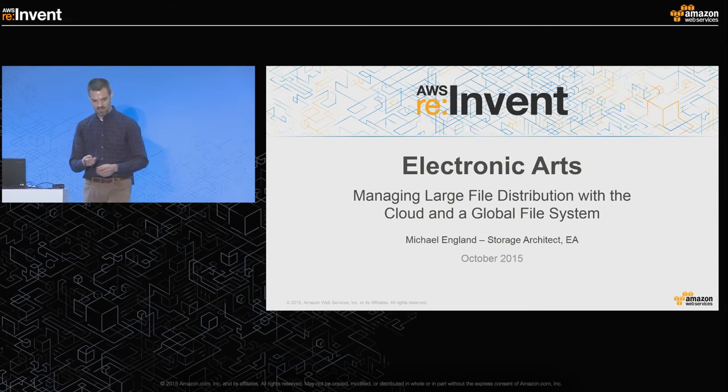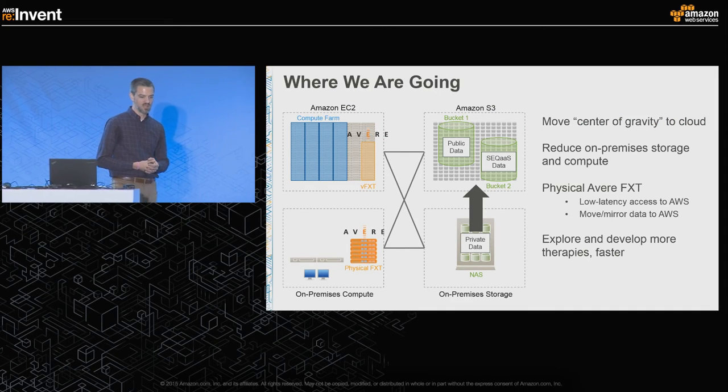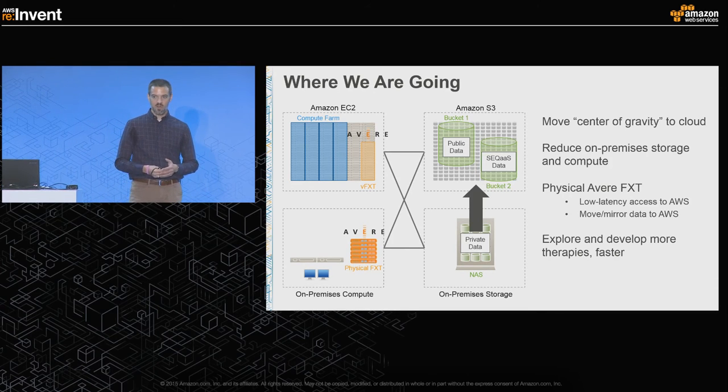Okay, so where we're going in the future is, over time we've been moving our center of gravity to the cloud, and I think that's going to continue. And so we'll probably reduce our on-premises storage maybe to nothing eventually.